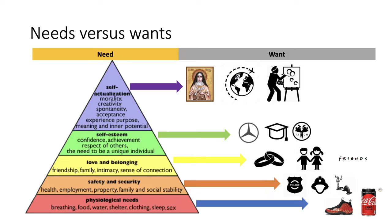So first of all, let's start off with Maslow's hierarchy of needs. You may have experienced Maslow before in another course or just in some of your own research. And basically what Maslow's hierarchy of needs indicates is that we have a level of needs that we have to fulfill before we go to higher rungs on the pyramid. So we have needs, which are things that we must physiologically have or have other emotional needs. And then we have wants.